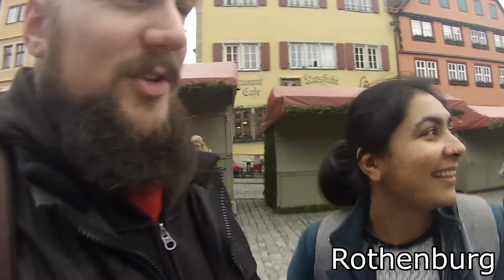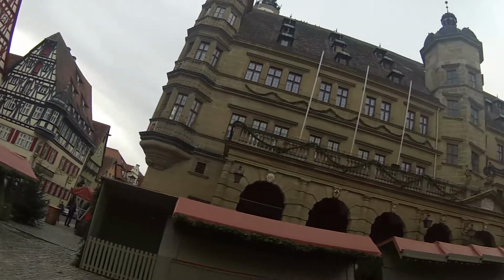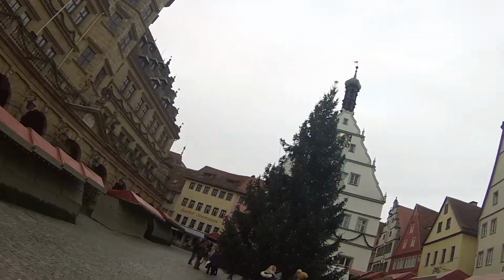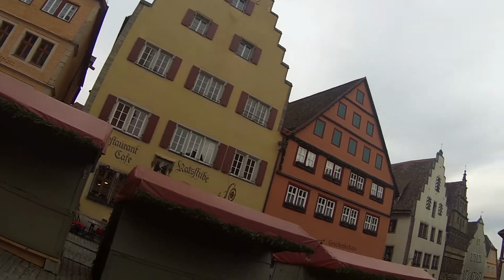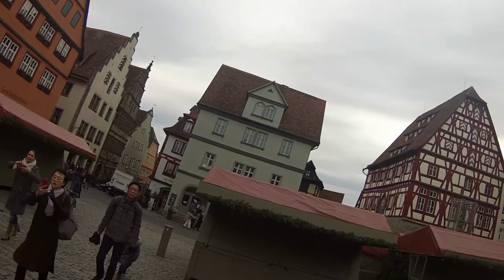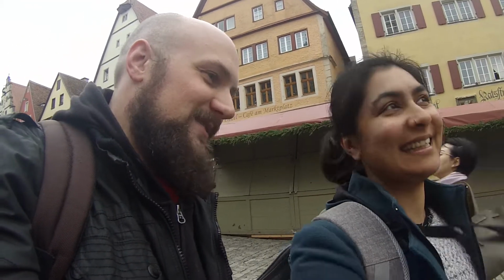867. Super secret place. Price? Super secret place. So that is Rothenburg. And it's a little bit picturesque. It's amazing. So let's go explore this real life fairy tale town.